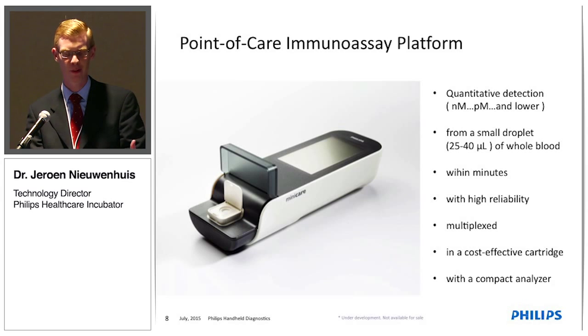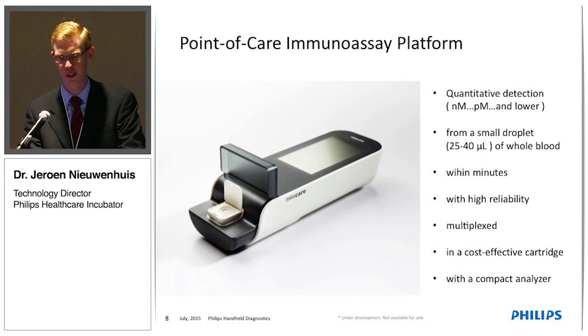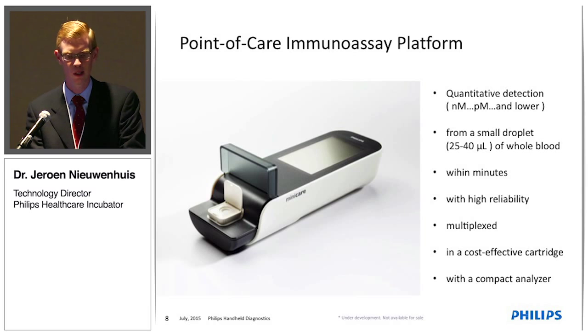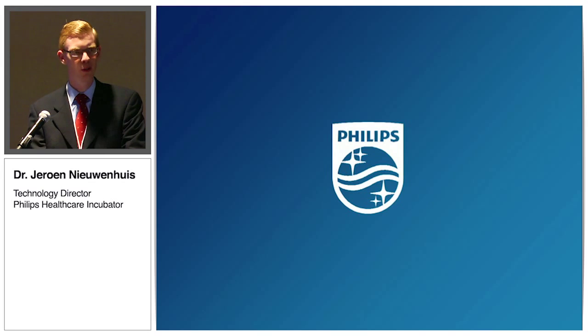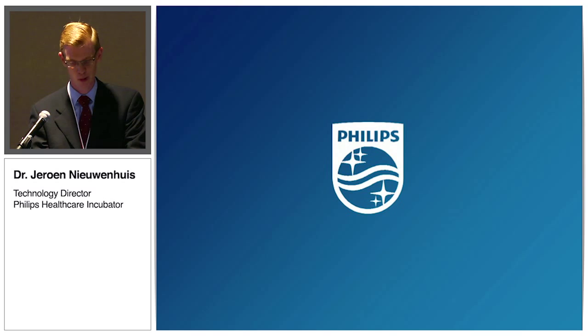And finally, the form factor: it's small enough to take right next to the patient. And once you're done, they typically put it back on the docking station for charging, quite similar to the workflows that are used in professional glucose testing. In this slide, I will show you a short animation of how the system works. It's typically going to be launched in an emergency department, so this is also where the animation plays.